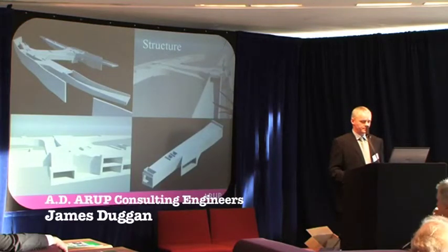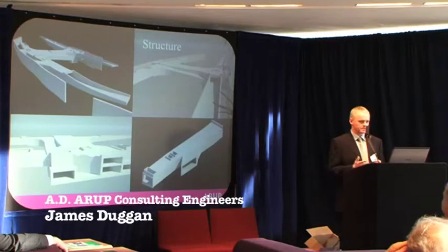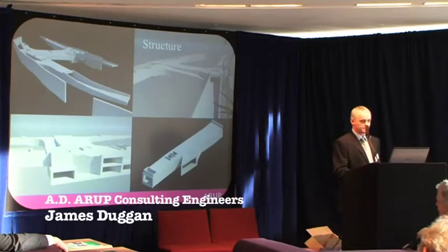Just some other rendered views. I think the quality of render for civil and structural engineers is quite good. I would take Sean's point on, for architectural views, because we do link to 3D Studio Max as well.